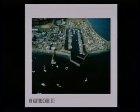This is the site before we took it over. It was an oil offloading dock, so the tankers would pull in here, and there were pipes that came back and they would fill up these storage tanks with crude oil and various other types of oil, and then trucks would come in and haul it away. So the site was contaminated and had to be cleaned up.